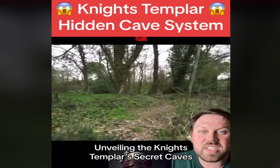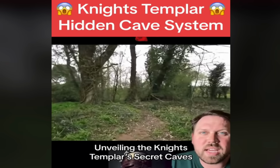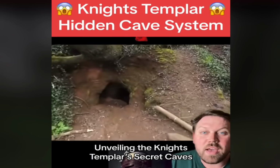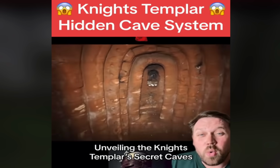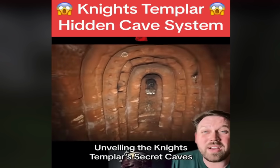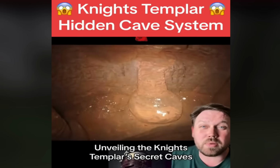A guy discovers a 700-year-old Knights Templar cave system. And check this out. This is amazing. Have you ever thought about the mysterious Knights Templar and the hidden world? Well, check out this cave right here. And back in the 12th century, the Knights Templar was here about the Knights Templar, or maybe you're exploring in the woods. Just remember that there's no telling what's under your feet.